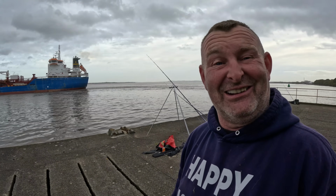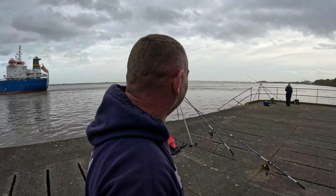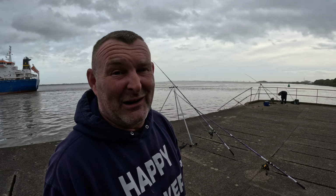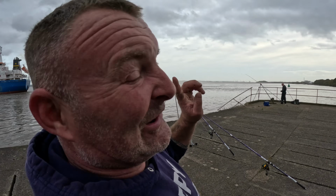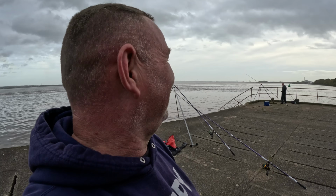On a different note, I've just lost my last shot leader. I'm down to one rod. Still not getting any fish. His rods are binging and bonging. I think what I'm going to do is go over to that corner where he is and have a cast there and see if that makes any difference. Still nothing to report.